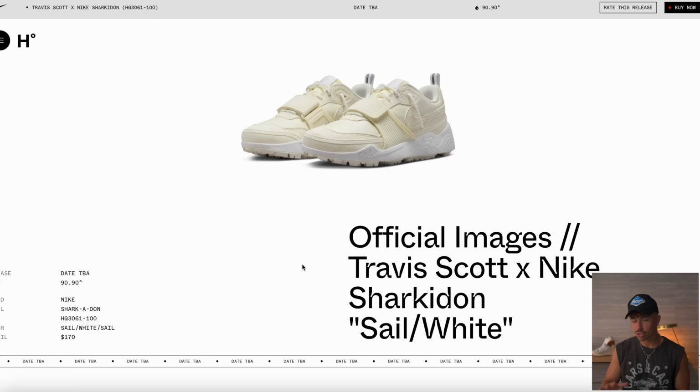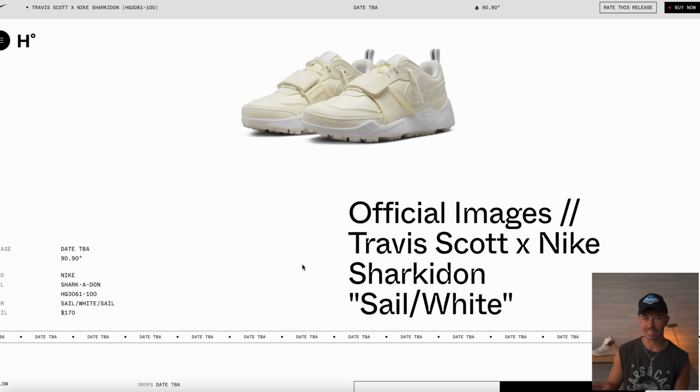Now, as far as the release date, we're not entirely sure at the moment, but since we have official images, I would imagine within the next couple weeks to probably a month. As soon as we get any updates, I'll let you know, but I want to know from you guys, what do you think about this pair of shoes down in the comment section? Do you think people are going to go crazy for it, or is it one of those Travis Scott sneakers that ends up going under retail in the future?